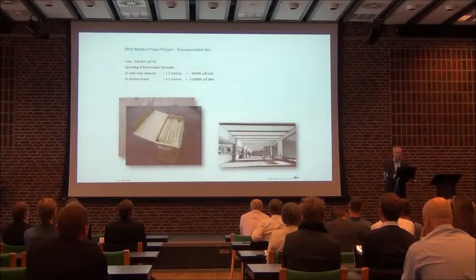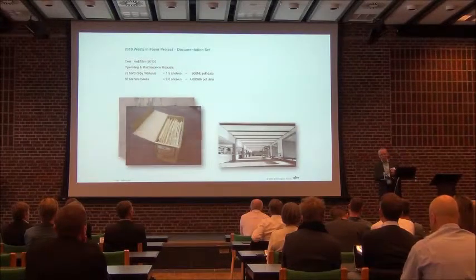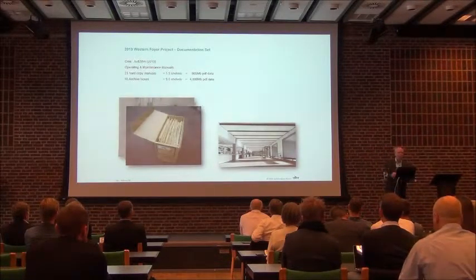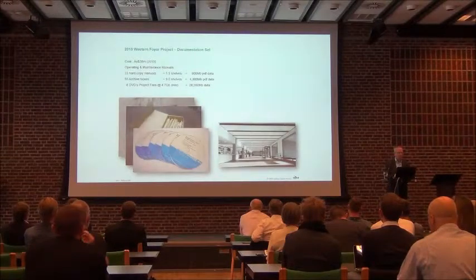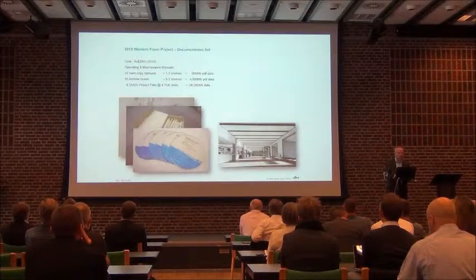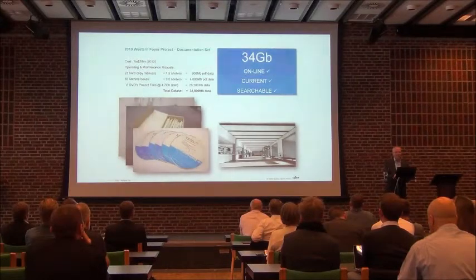On top of that, we got 55 archive boxes of data, and I thought, if I stick them into a shelf as well, how much space would that be worth? And we came up with about 4.8 gigabytes of data, if that was scanned and put into the system. We received 6 DVDs of the project, again 4.8 gigabytes of data. So in total, for a $38 million project, we ended up with 34 gigabytes of data, which we put into our database. It is current and it is searchable.